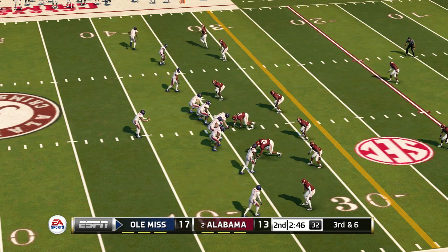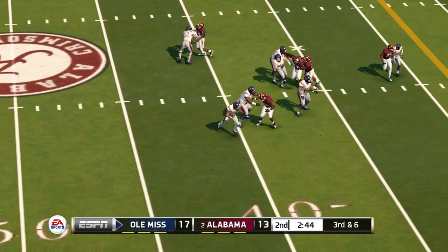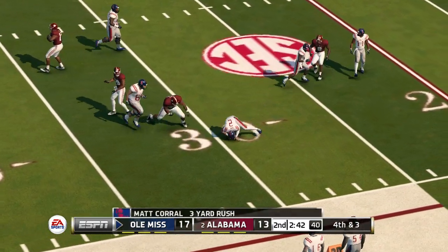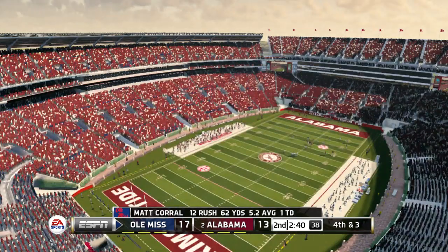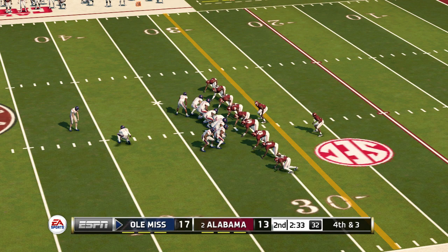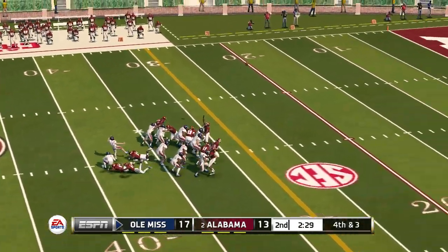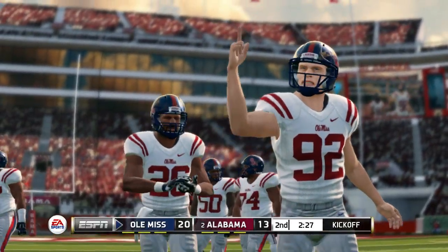They'll spread the field here. Let's see what the defense does with a five wide outlook. He's scrambling. Brought down at the 32. Ole Miss holds a 4-point lead. The kick is up, and he nails the long field goal.